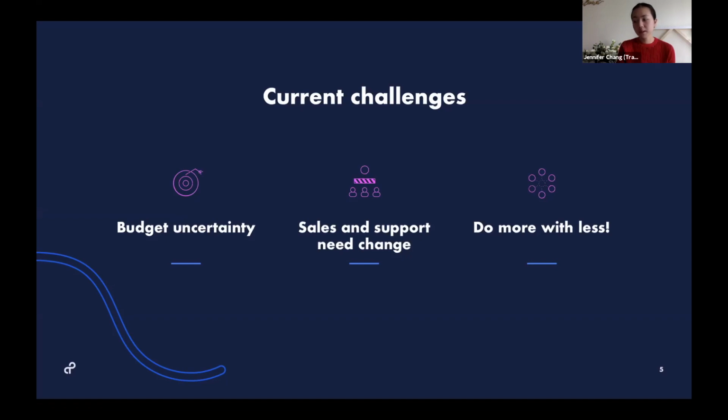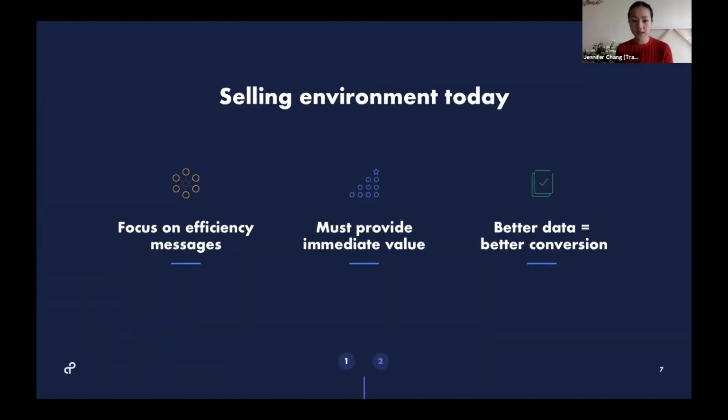So more specifically, diving into the selling environment today. Sales messaging around efficiency and productivity is what we have found to resonate more with buyers, and companies are less focused on rapid growth because of the market contractions. As an example, venture funding's down 17% quarter over quarter. So people are more cautious about what they spend on. But at the same time, prospects are still making purchases. However, they're purchasing for very different reasons.